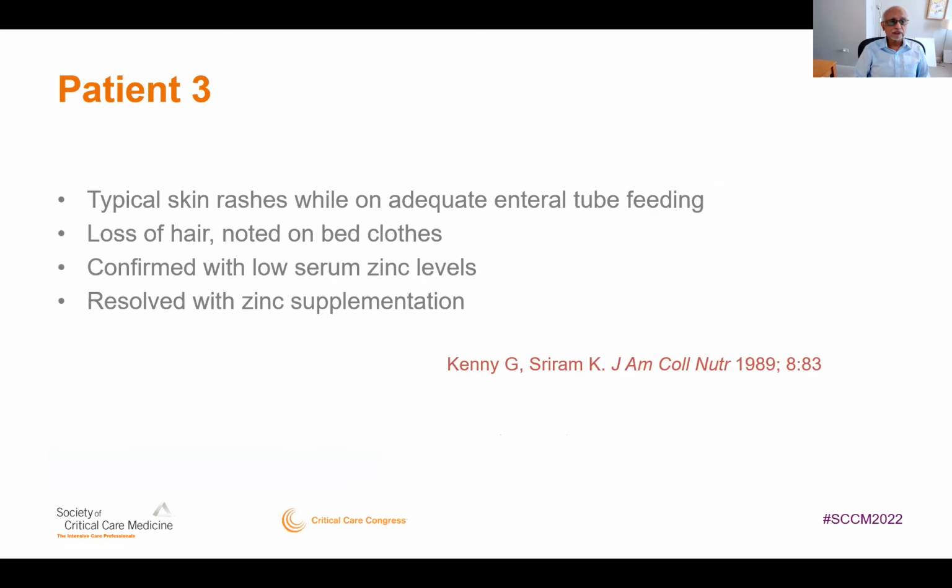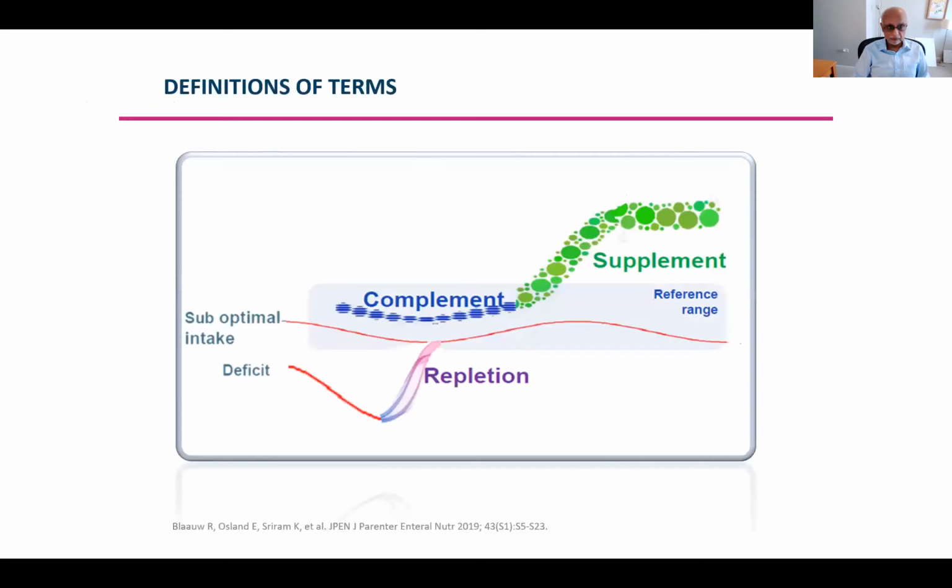Yet another patient was on adequate enteral feeding, but a loss of hair was noted, and we got a zinc level, and it was low. This resolved with zinc supplementation. And in this case, we found that the zinc deficiency was because of ferrous sulfate supplements that the patient was getting through the tube feeding. And the iron was preventing absorption of zinc, or at least making the zinc absorption suboptimal.